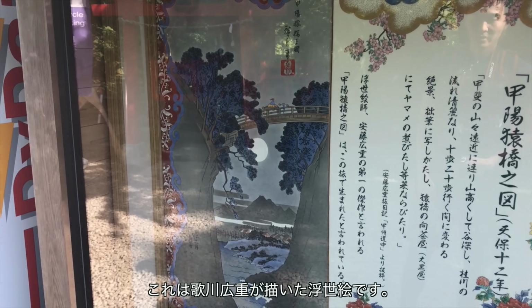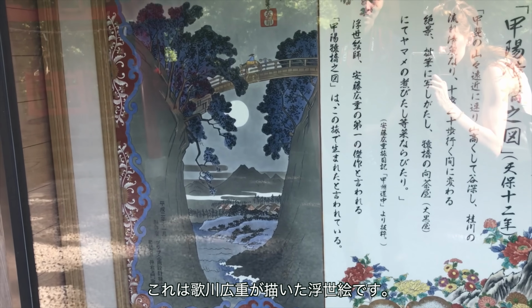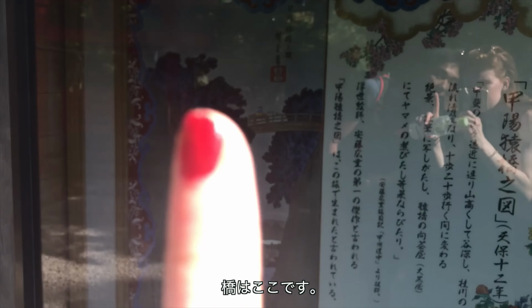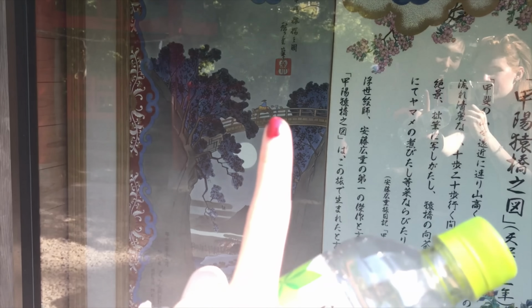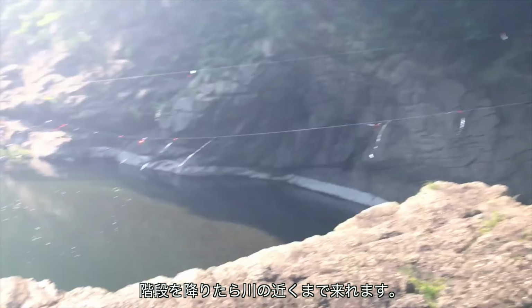So this is the ukiyo-e that Hiroshige painted, or one of them. And here is the bridge, or one of the bridges. So this one. If you just follow the stairs down, then you can get really close to the river.